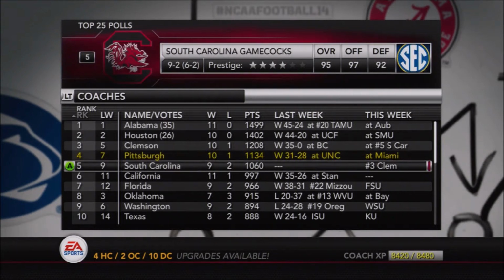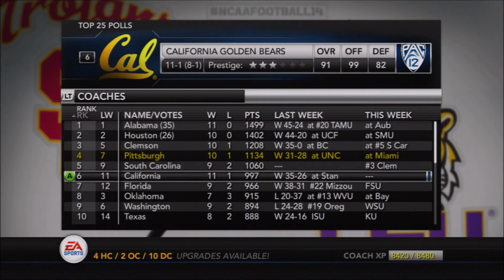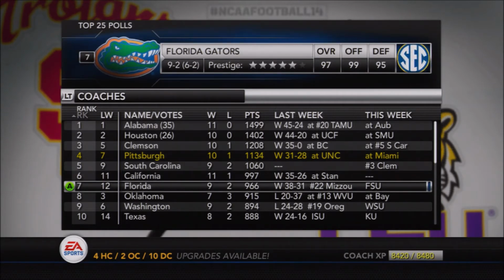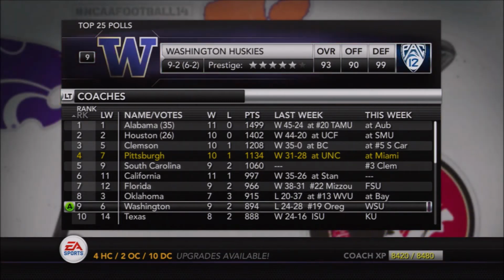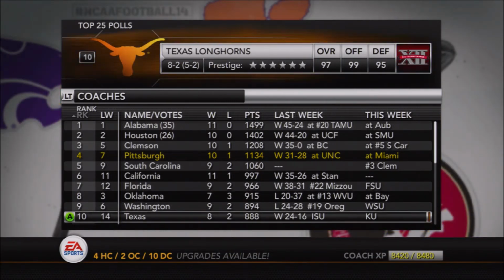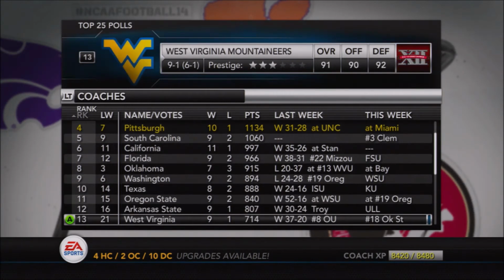And like we mentioned, Pitt up to number 4 in the country now because of the losses of some other teams, of course. We go from 7 all the way up to 4, leaping up 3 spots. Clemson goes up to number 3. Houston and Alabama still 1 and 2. South Carolina, though, doesn't even play, and they jump up to number 5 in the polls. Florida's up to 7 with their victory over Mizzou. Oklahoma, of course, we forgot, number 3 in the country, losing to West Virginia, falls back to 8.